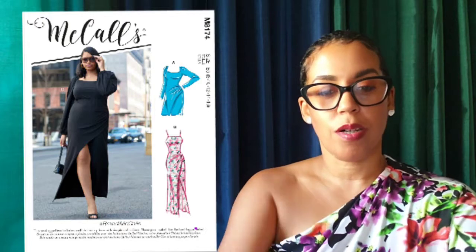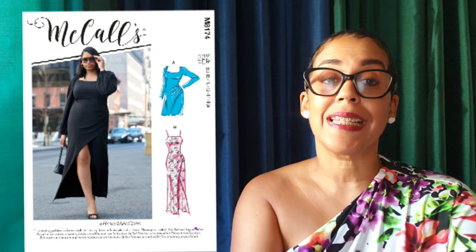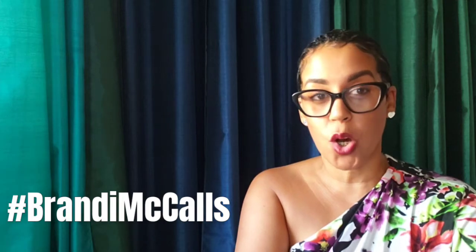And now I want to talk about the first dress that I made, the BrandiMcCalls. This pattern, as you know, McCalls has taken their patterns, and in addition to using the numbers, it's M8174, they also have hashtag names of the dresses or the makes, which I think is cute. So it's hashtag BrandiMcCalls.